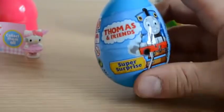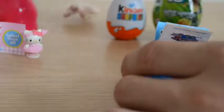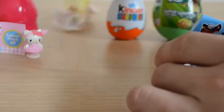So let's take a look at our Thomas and Friends Super Surprise Egg. Now this is a collection that I'm currently trying to complete as we speak. So hopefully we'll get a character I haven't had before. Again, we get the sweets. We get the stickers, which are really cool. We get the list of the collection there, which is a really nice collection if you can complete it. Seems to be hard to complete though.